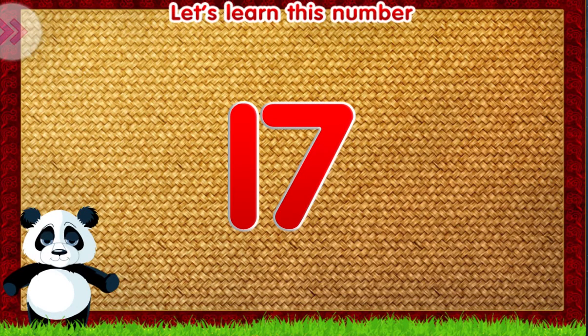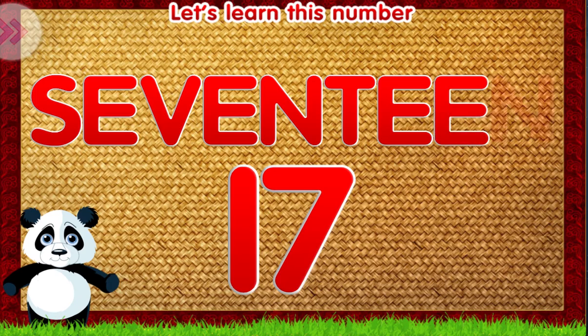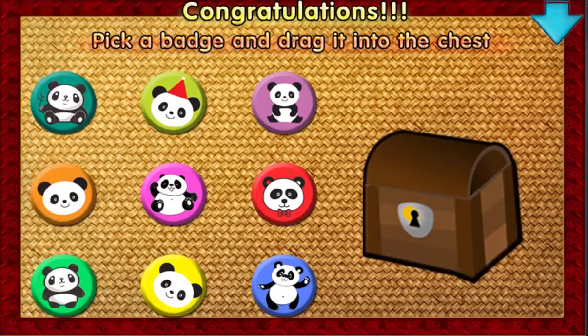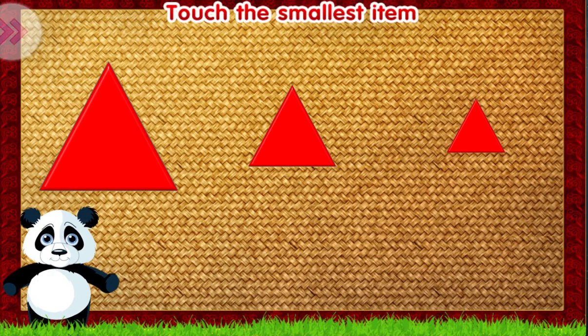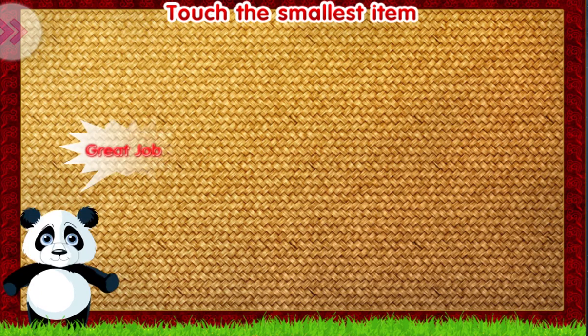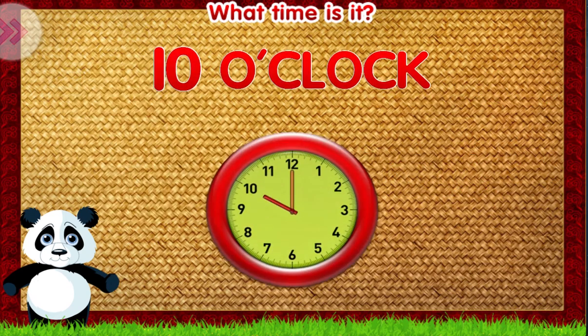Let's learn this number. 17. Congratulations! Touch the smallest item. Triangle. Great job! What time is it? 10 o'clock. Great job!